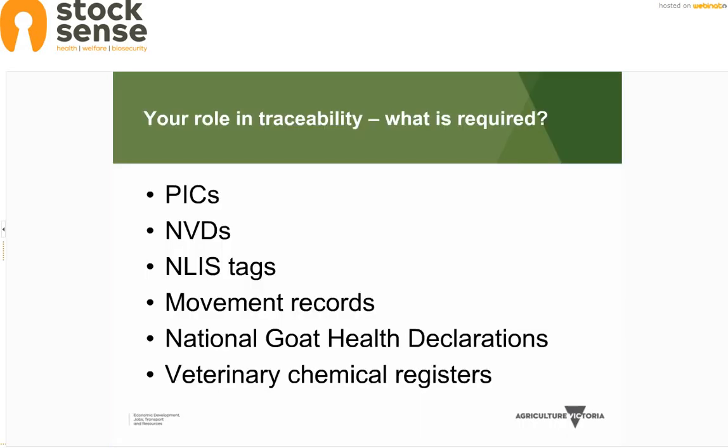The first session will cover your role in traceability and what is required in regards to PICs, NVDs, NLIS tags, movement records, health declarations, and veterinary chemical registers.